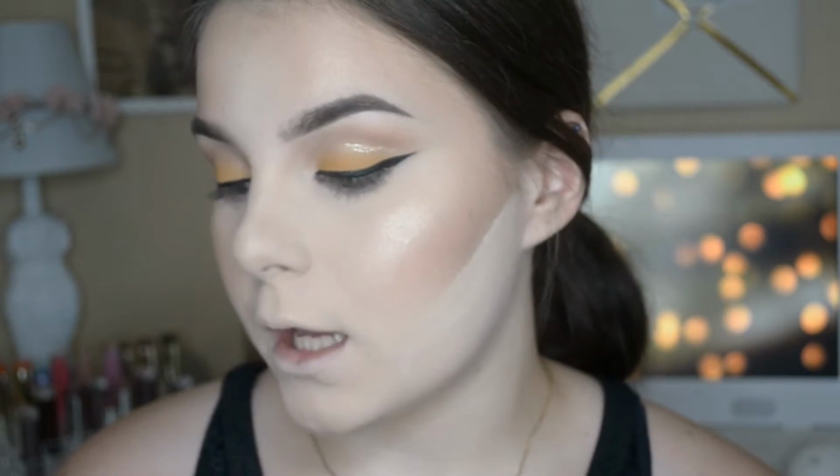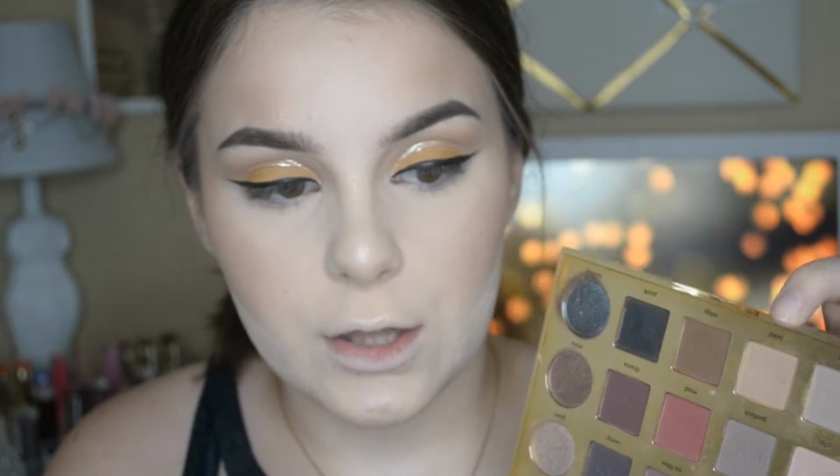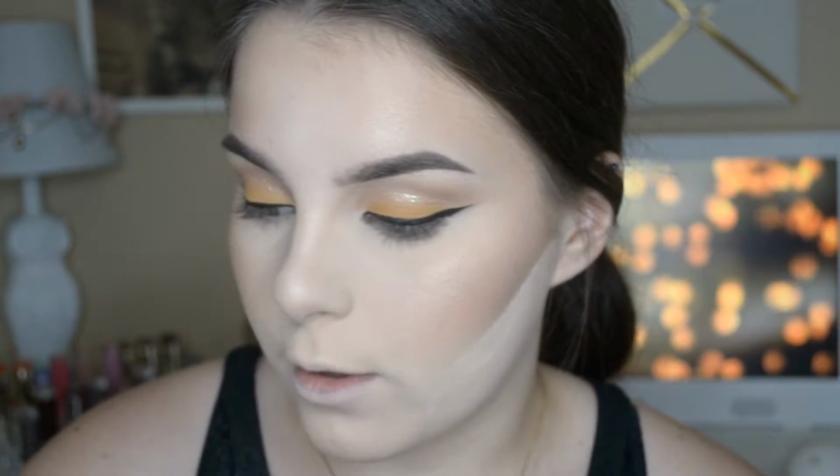Alright guys, so I'm baking right now because I want that sharp contour, because your girl is going to Ulta and she wants to look gorgeous. So we're going to be taking the same exact colors that we put in the crease. The first color that I took was Bold, and I'm going to take that and just blend it on the lower lash line.